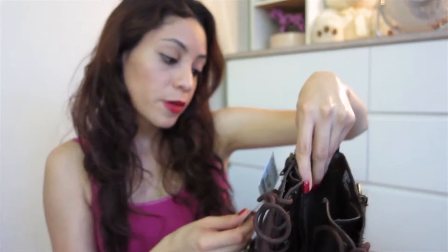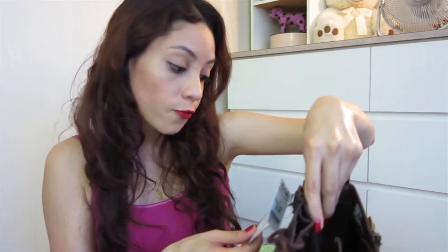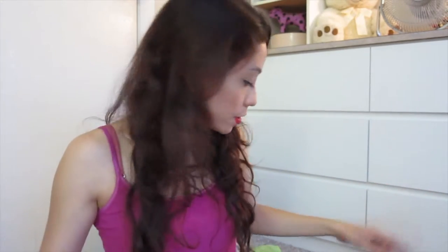$35. It says the metal zipper on the outside of the boot is ornamental and non-functional. So they mean this zipper here, because the one that has to be used is the one on the inside. And I thought these were so cute. Something new, something like a new style.